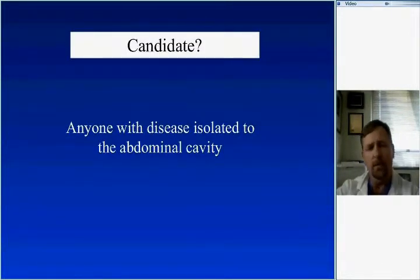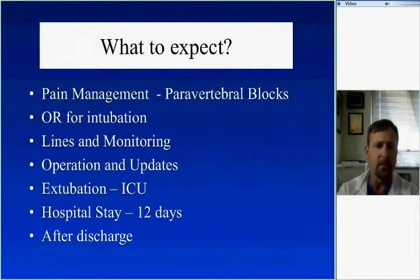So the candidates for these types of approaches are anybody with disease isolated to the abdominal cavity. These are patients where we know and understand that the complications related to their disease, including the life-limiting aspect of their disease, is in the abdominal cavity. If there are organ metastases like lung metastases or liver metastases or bone metastases, then we're often unsure as to whether solving the problem in the abdominal cavity will gain significant quality of life. And in those patients, we still focus on a more systemic therapy approach that treats the whole body and not just the abdominal cavity. But patients with disease isolated to the abdominal cavity are good candidates for this.